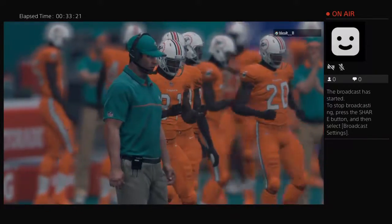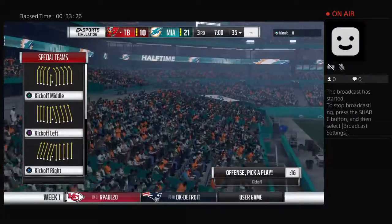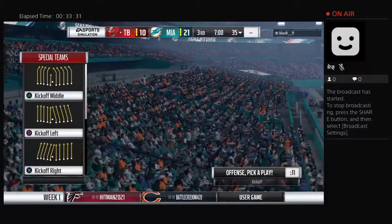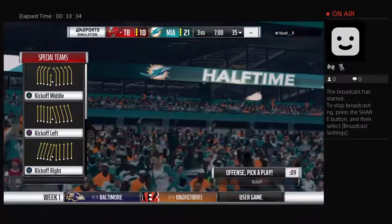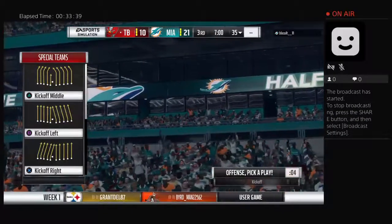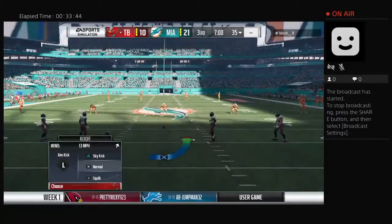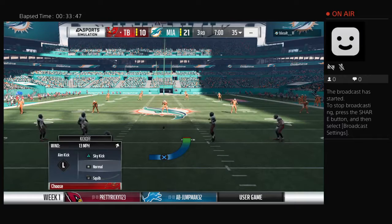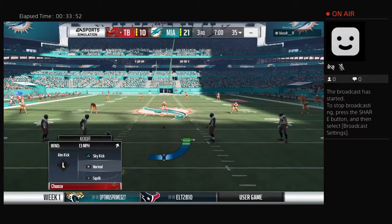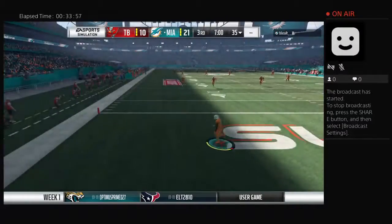So we've reached half. All right, we will save the Week 1 highlights and apparently get right back to the action here in the third. So both teams have their marching orders, and we'll get going again here in quarter number 3.